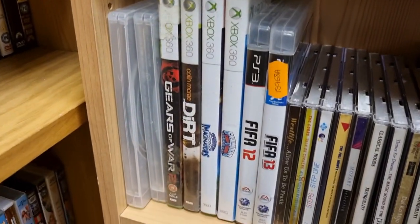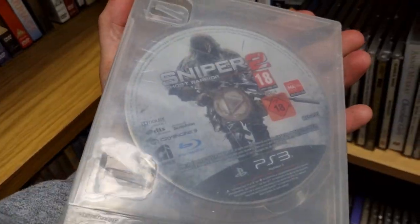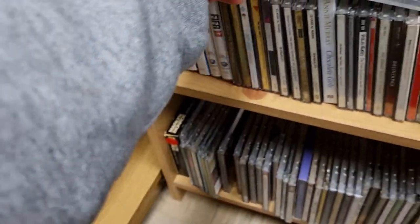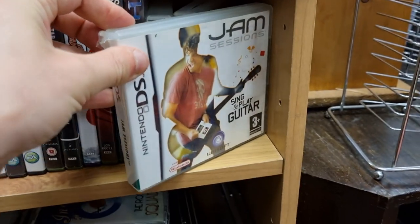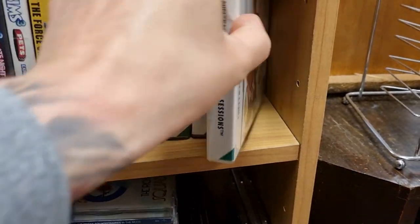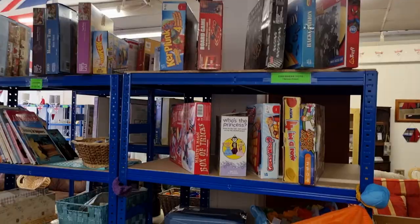Now, there's a couple down here. Unfortunately, the two here that I'm just taking out didn't have the original cases. But I'd have snatched that up, Sniper 2, if it had the original case, the same as Assassin's Creed Black Flag. For £1.50, I probably would have had that, but I'm not going to take it without the original case. Now, this Jam Sessions for the DS, I'd have liked that, but it was so damaged at the top corner. If it wasn't for the fact that the label underneath was damaged too, I'd have had it, but it was, so I put it back.